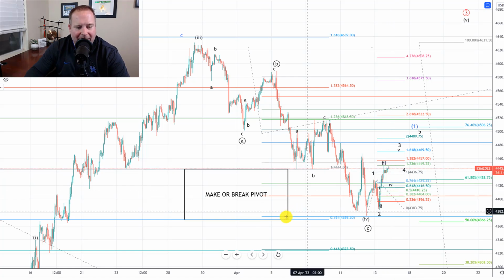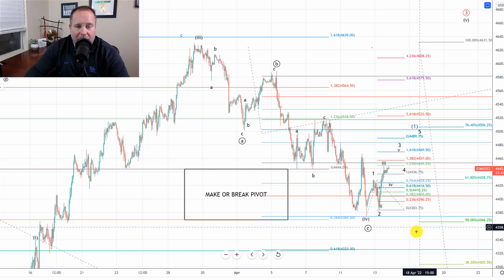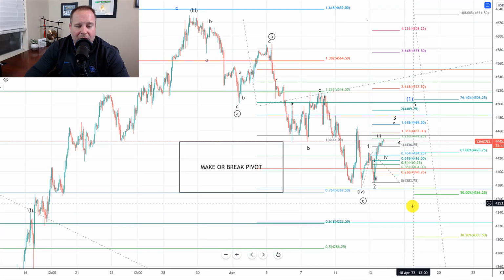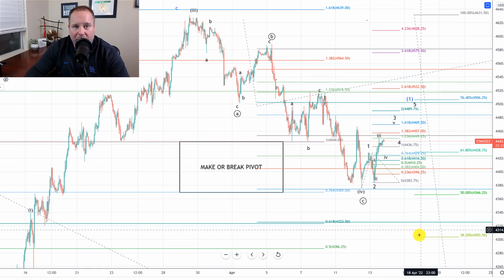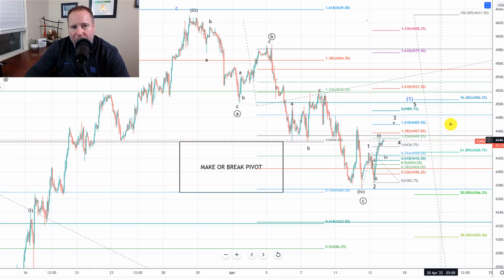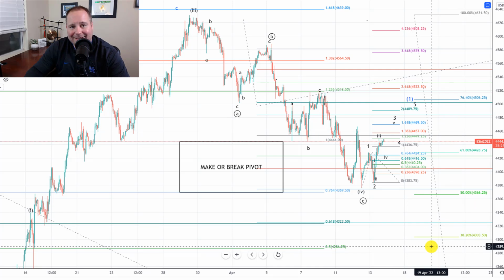But if they bring it down and break this pivot, okay, our next option is that this was all of wave 1 here instead of just wave 3 of 1. And the move down, okay, would be wave 2. And we would look for that to target in the 4,300 to 4,325 area. From there, we would look for it to bounce in wave 1 of 3 and start that move higher. However, if this area doesn't hold and it breaks below that, then it's very likely we go down to test the lows and make another low around the 4,000 area.